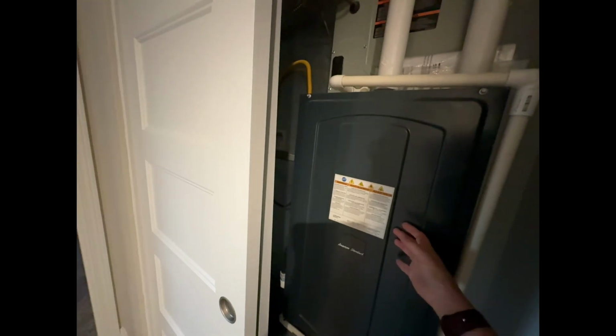Another nice storage area. Oh, no, I'm wrong. No storage. This is your furnace. And I'm assuming that's natural gas, what I heard running downstairs. Big, huge bedroom here. Let's see if I can find the light switch.